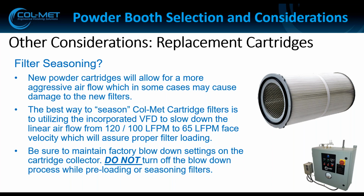In the Col-Met booth, because we have our VFDs as a standard in our RPB and EPB series booths, it's really, really easy to season the filters, as all you do is slow your airflow down on your VFD to 65 to 70 linear feet per minute, and that will give you the ability to slowly season your filters. Make sure you leave your pulse on. Do not turn it off, because if you turn it off, you will blind your filters too quickly, and they will not season properly.